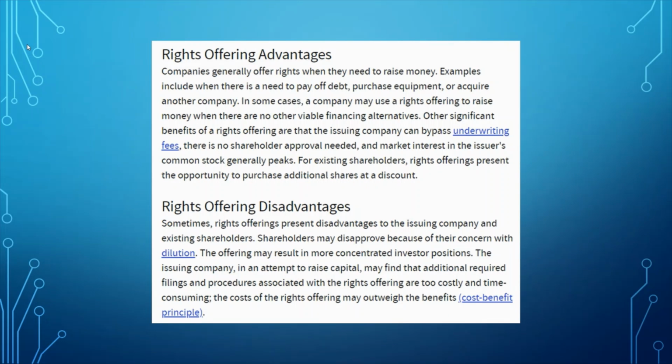Now, with some of the advantages, companies generally offer rights when they need to raise money. An example is when there is a need to pay off debt, purchase equipment, or acquire another company, which is a great advantage and it makes sense. Now, for existing shareholders, rights offerings present the opportunity to purchase additional shares at a discount.